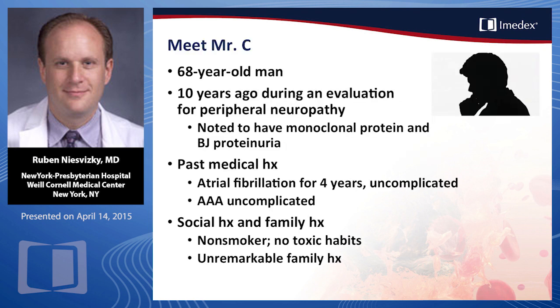This is Mr. C, a 68-year-old male who presented 10 years ago for blood work during a neurologic evaluation for peripheral neuropathy. He was found to have monoclonal protein and Bence-Jones proteinuria. His past medical history was relevant for atrial fibrillation, diagnosed 4 years before, which has been uncomplicated. He also has a history of abdominal aortic aneurysm, which is small and uncomplicated. No former toxic habits or smoking, and no family history of relatives.